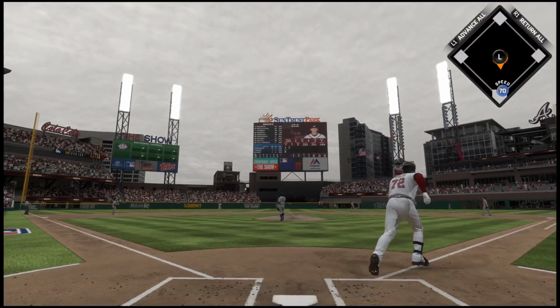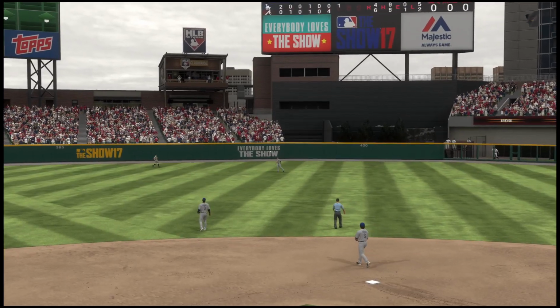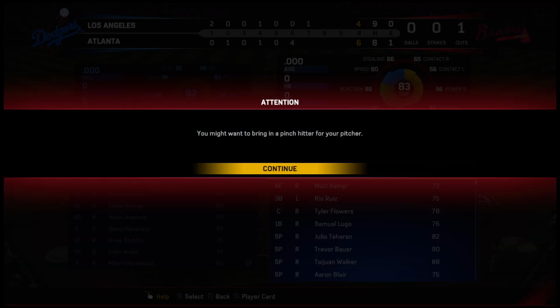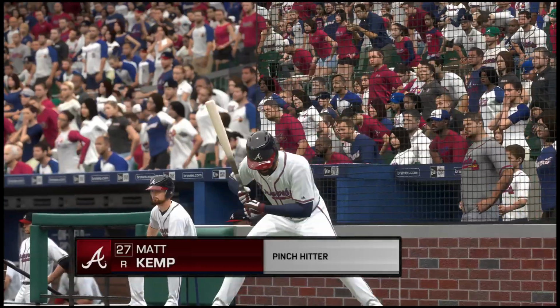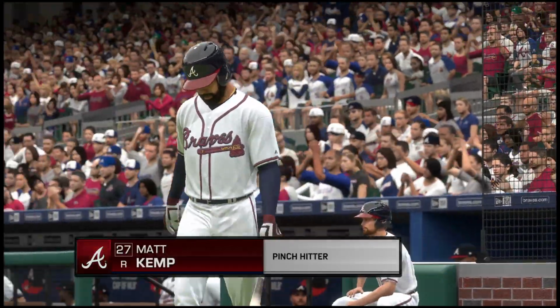Hit in the air out to center field. Peterson has a read on it. One away. The pitcher, number 26. And we're going to have a pinch hitter come on here as the youngster Matt Kemp has grabbed the bat and moved into the on-deck circle. Matt Kemp.